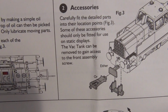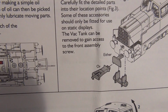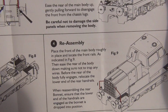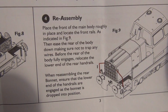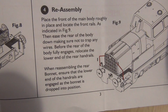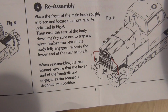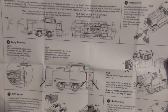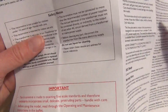The vac tank can be removed to gain access to the front assembly screw. Okay. Right, reassembly. Place the front of the main body roughly in place and locate the front rails. Then ease the rear of the body down, making sure not to trap any wires, before relocating the wires near the handrails. Gosh, it's quite a tricky, fiddly little thing, isn't it? I don't think I'm going to be wanting to open it up very often.